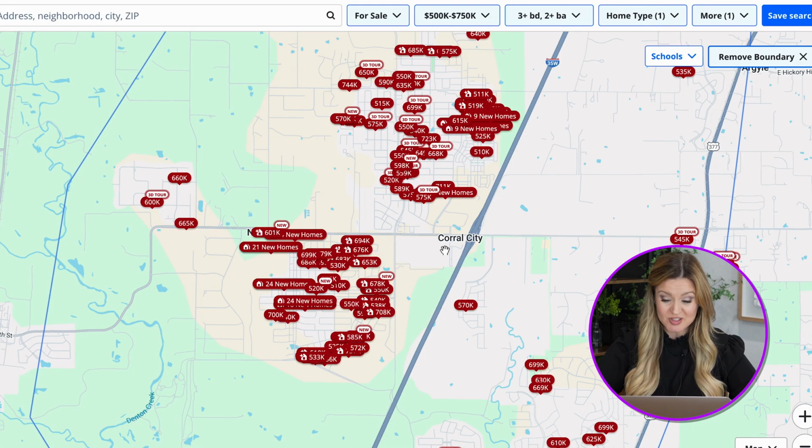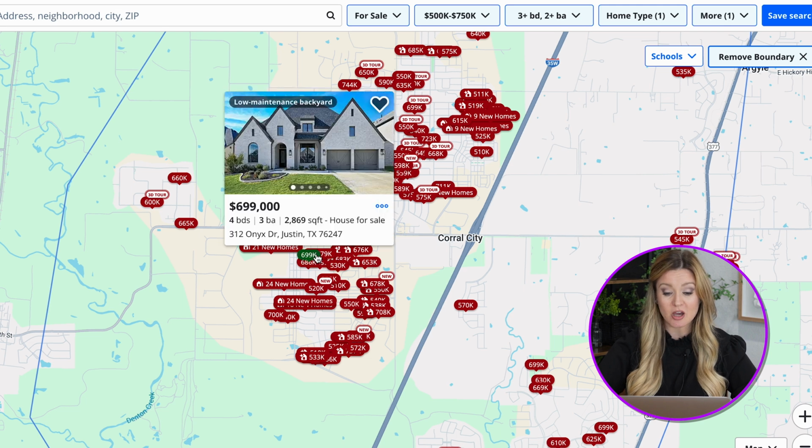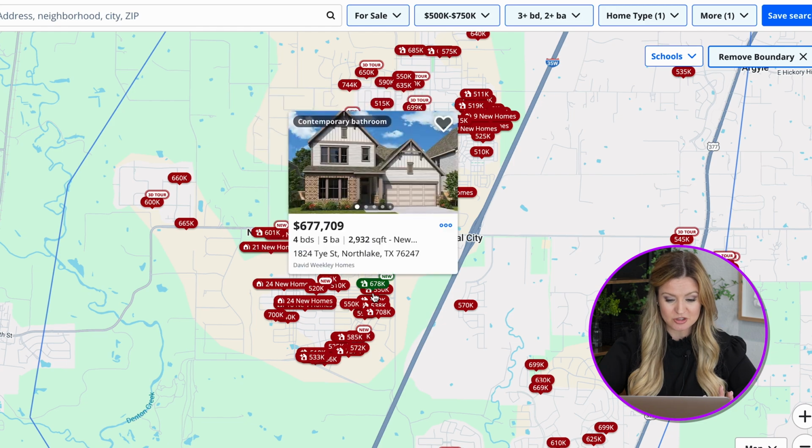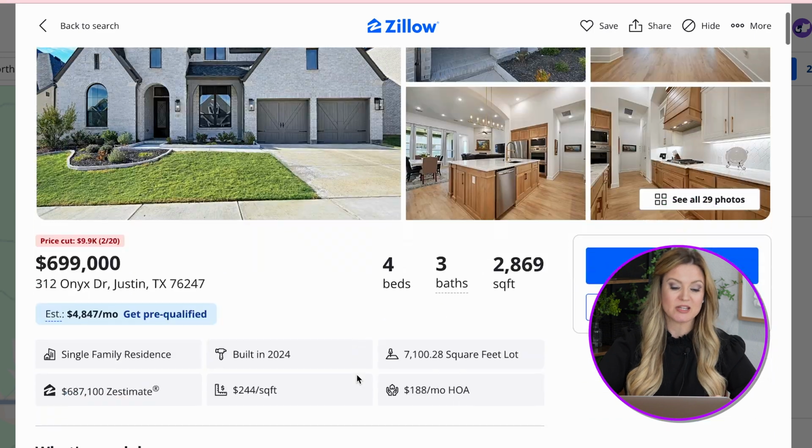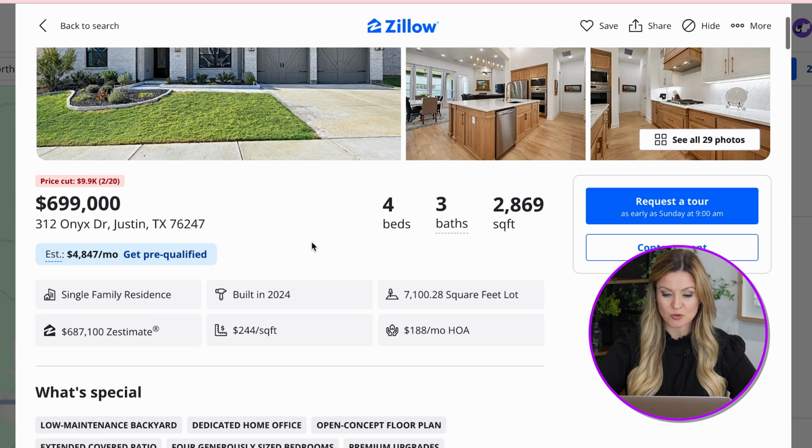So I know it says Krum, but it's really Northlake, a big booming city. Here's the neighborhood of Pecan Square. Look how cute this house is. You can get new construction, but let's zoom in on this one. Super cute, for sale right now, $699,000, 2,800 square feet.